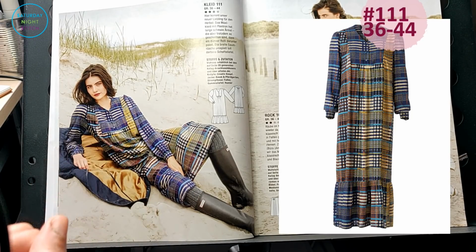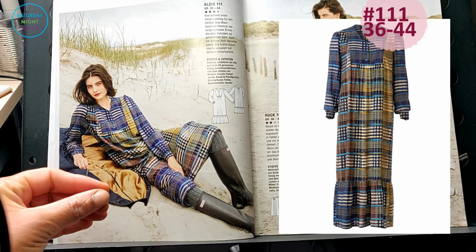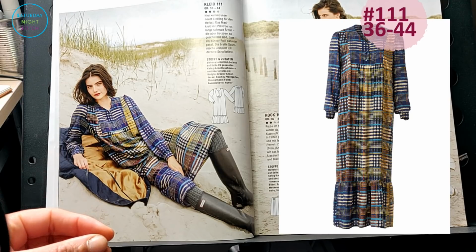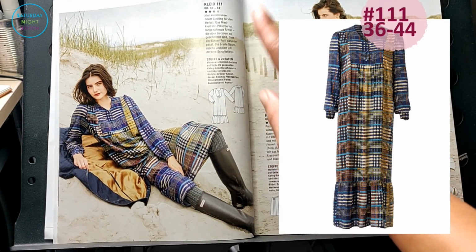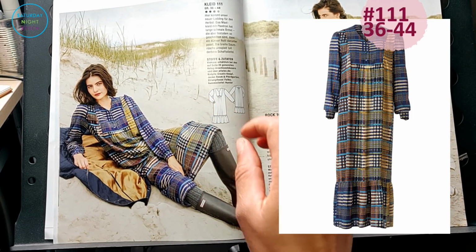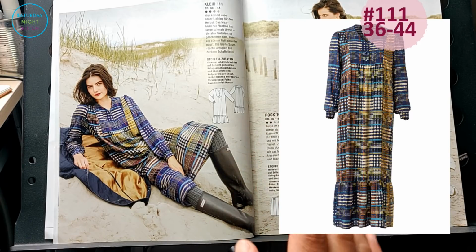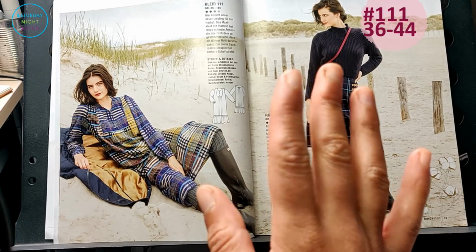But yeah, so I was a little bit in two minds about that, and I realized that this will only work if you have fabric that you absolutely love, and you can't really see that it looks a little bit like an old-fashioned nightgown. On the other hand, if you put a belt on it and added just a little bit of shaping, it could work as a boho maxi type look.